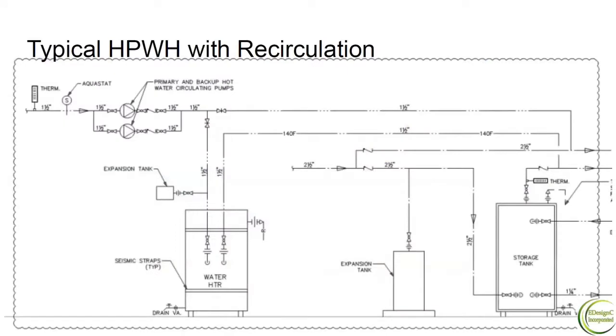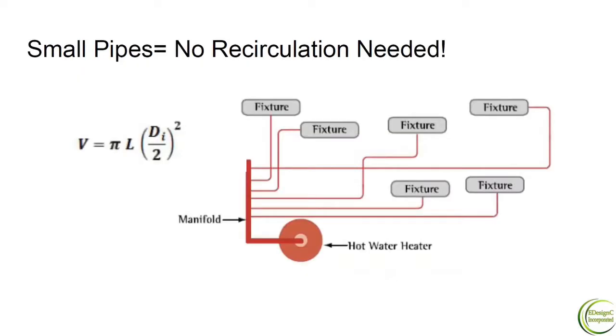This is how you would pipe and diagram a heat pump water heater system with pumps and storage tanks and additional pipe work and expansion tanks. So if we were to eliminate this recirculation system, we would save ourselves a big headache and extra money. And so we were thinking, how do we do that?